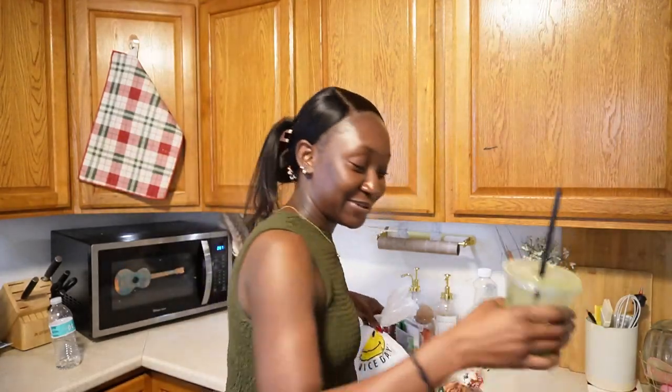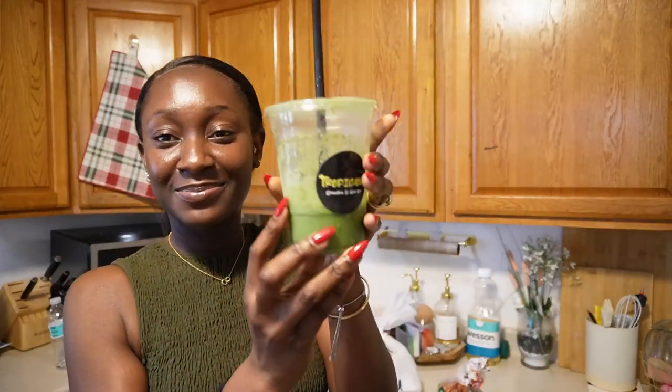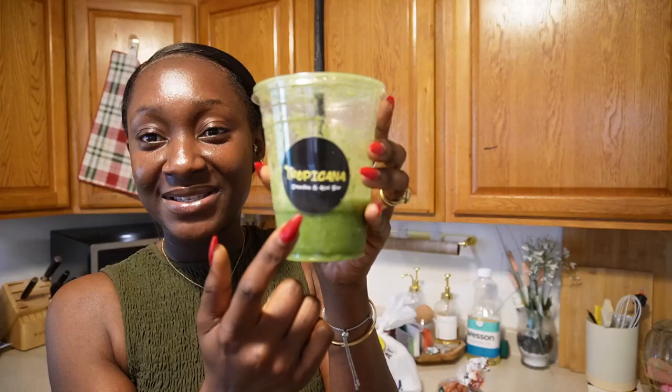Let me just talk about this juice, okay? I got some smoothies from this place in my area. I have never seen them on my DoorDash. For whatever reason, they just appeared on DoorDash. Tropicana smoothie and acai bar. Check all the boxes, okay? This stuff is so good. This one has kale, almond milk, pineapple, and something else, banana. It's so good. They're so good.